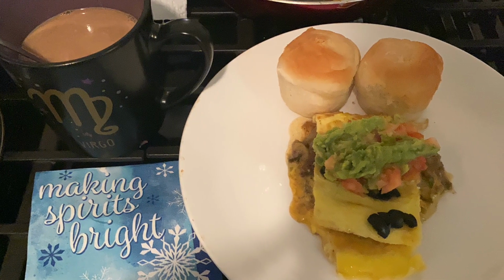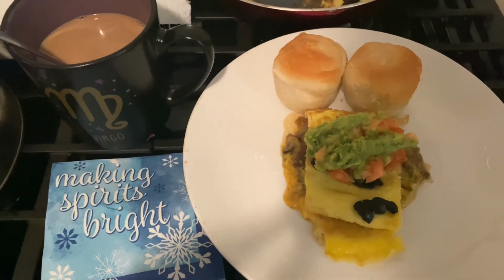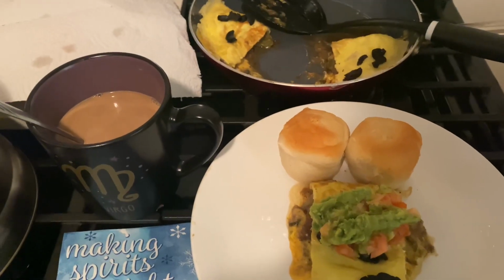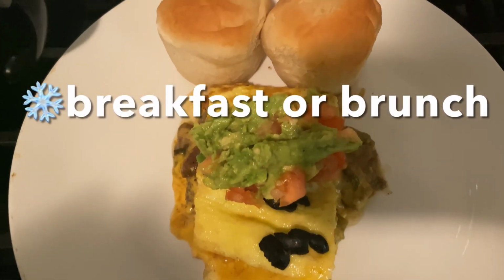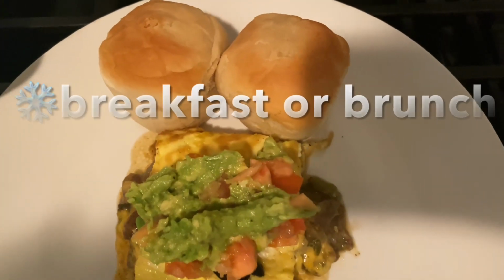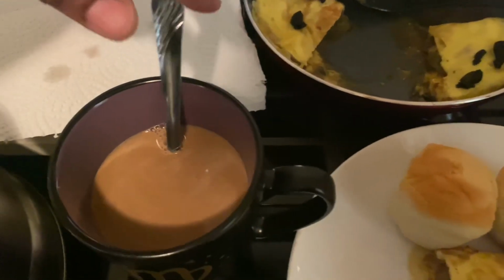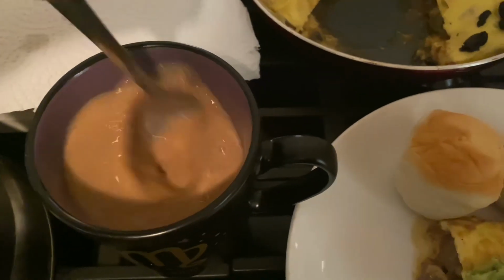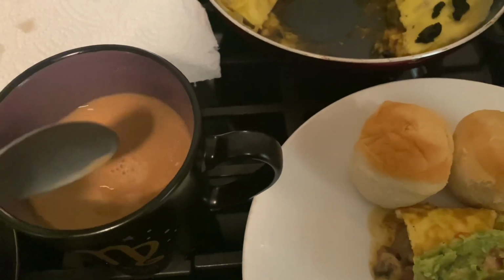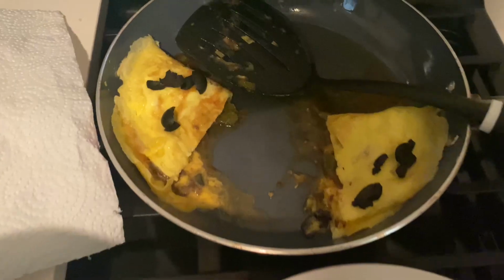If you're looking for a quick, easy breakfast, brunch idea for the holidays, maybe you want to do it for Christmas. I don't know. But this is just an easy idea. Make up an omelet, throw some steak in it, have some coffee, hot cocoa on the side, maybe orange juice. This is just a quick and easy breakfast, brunch idea for the holidays.